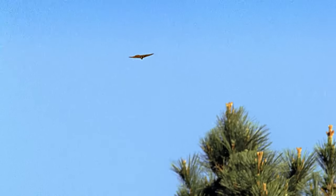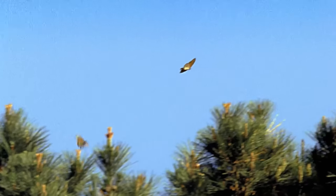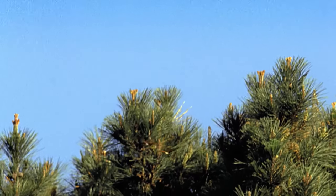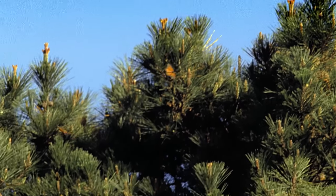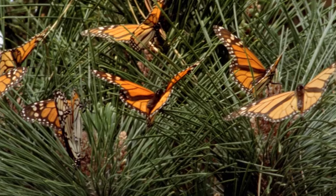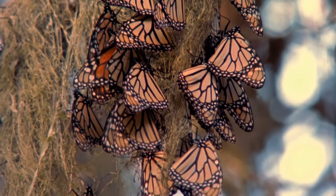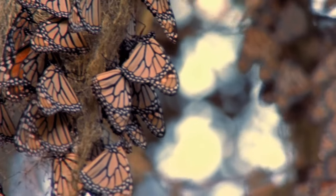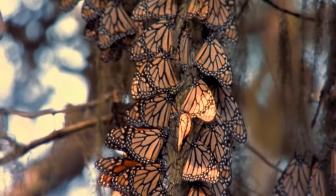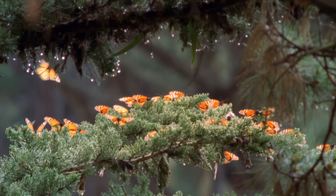The stunning monarch butterfly that fills the sky is one of the most beautiful and delicate of all the world's insects. These small winged wonders migrate over 4,000 kilometers to and from their hibernation sites. Incredibly, no single butterfly goes each way, but somehow the same routes are traveled year after year.